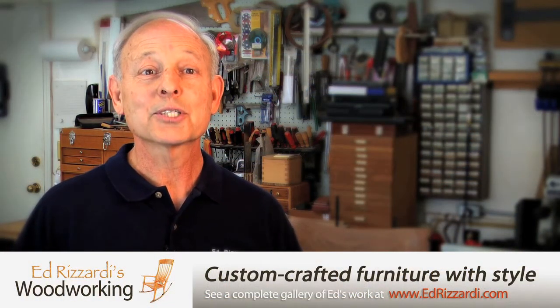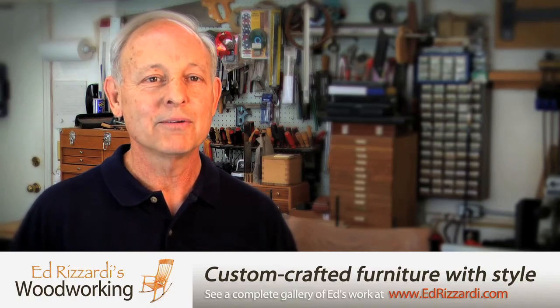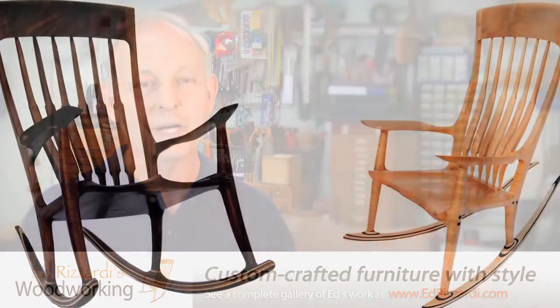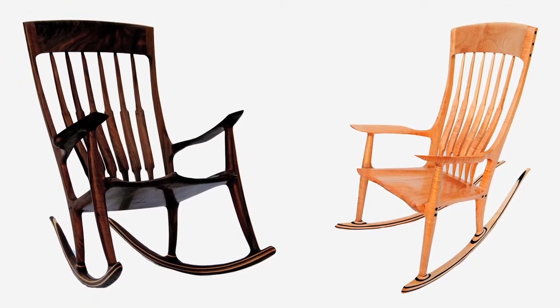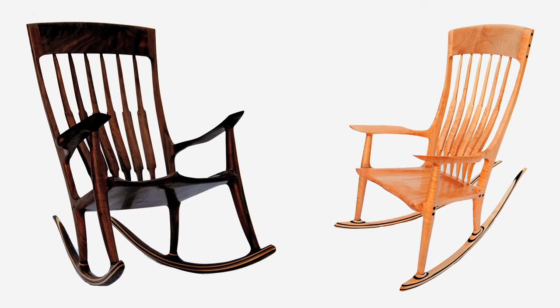I called it the rockerless rocker, and from there it evolved into, I've done 35 rocking chairs in my lifetime, and I think I've got them down pretty well now. So rocking chairs are my favorite piece of furniture to build.